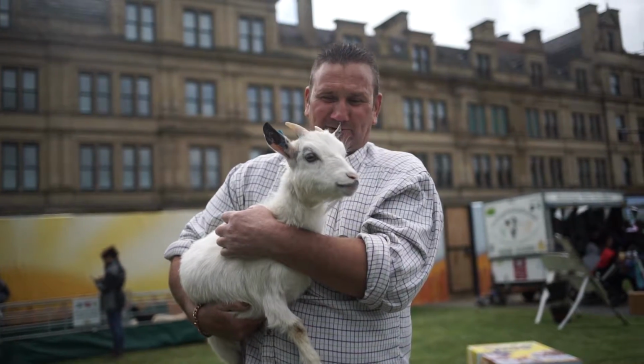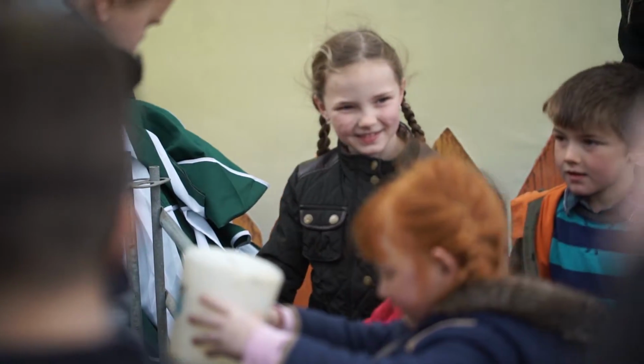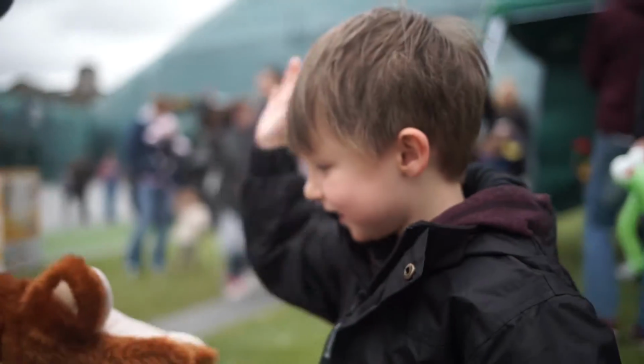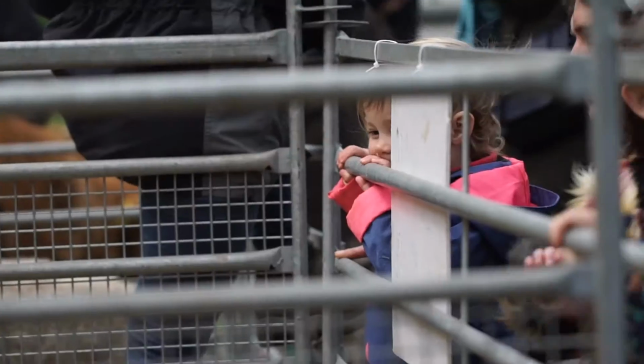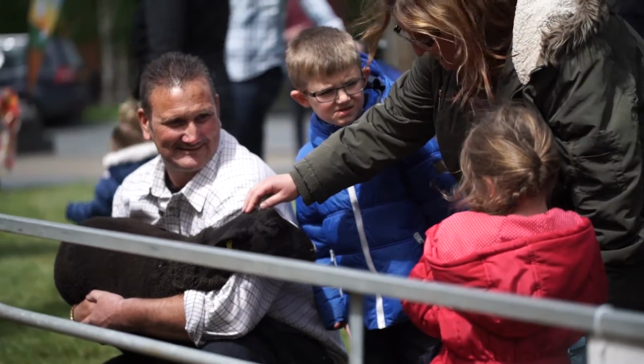From my point of view as a mother, I really want my children to understand where their food comes from so they understand what they're eating and the nutritional aspect of what they're eating and that it's really good for them. What's best about being a farmer is being outside in the countryside all day long. It's just one of the best jobs in the world. It's just about making them understand that it's very simple processes and it's just like what they do in their kitchen and it's not big and scary.